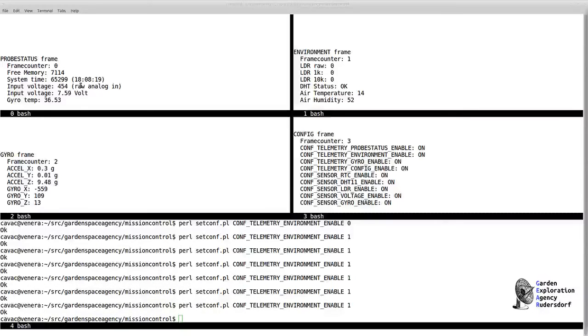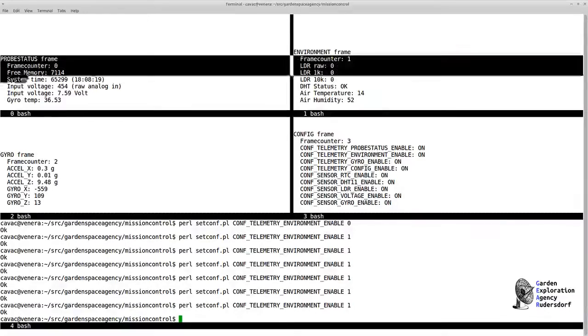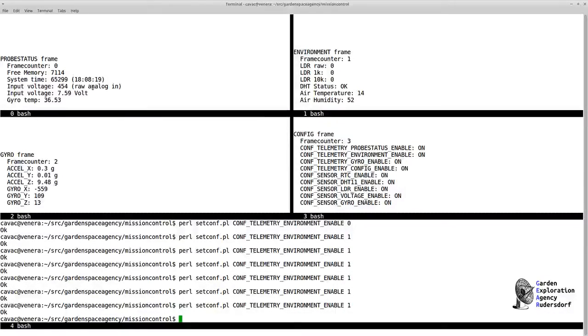But yeah, the results make me really hopeful that I can get away with a reasonably sized solar panel in the future. Next mission will still be on batteries to test out more stuff, but we're going to go solar in the future. And no more data frames.